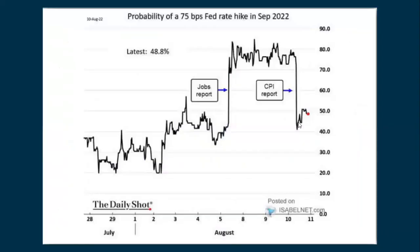Then this just kind of shows the scenarios that are going back and forth. When you show the probability of a 0.75% hike at the September meeting, well, after the jobs report came out, that was really strong. So we poof, oh yeah, they're going to raise interest rates. Then we danced along sideways for a while. Then the CPI came out. Whoops, that was better than expected. Boink, now we're down to here. And that's kind of the tail that's going back and forth depending on which economic reports are coming out.